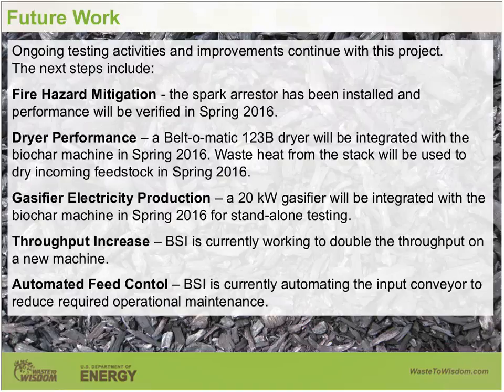Biochar Solutions, who's a close partner on this project and the manufacturer of the machine, is working to double the throughput and produce a new machine, which should help the economics in the long run. They're also automating the feedstock input mechanism, which would greatly reduce the labor requirements and operational intensity of the machine.